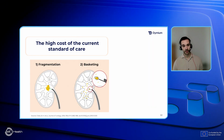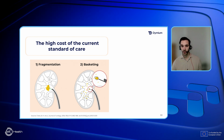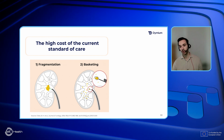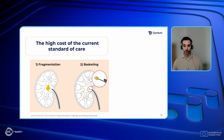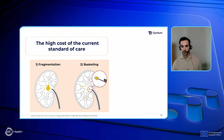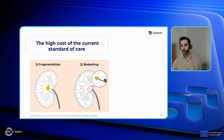So first, the stone has to be fragmented by using a laser fiber. The resulting fragments and the stone dust have to be extracted with a tool called a basket. However, the basket has major limitations. It can't catch fragments which are smaller than 2 millimeter, and the manual individual extraction of every single stone is not able to clear the kidney completely in one surgery.